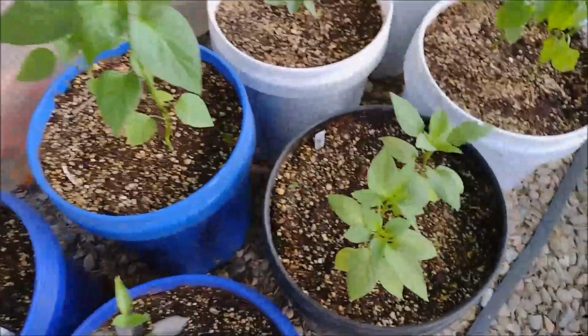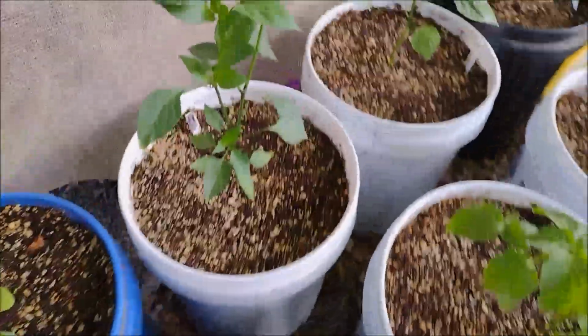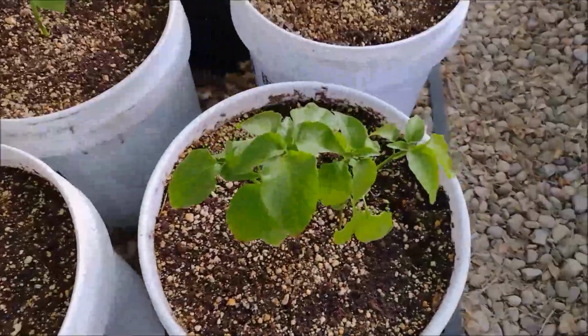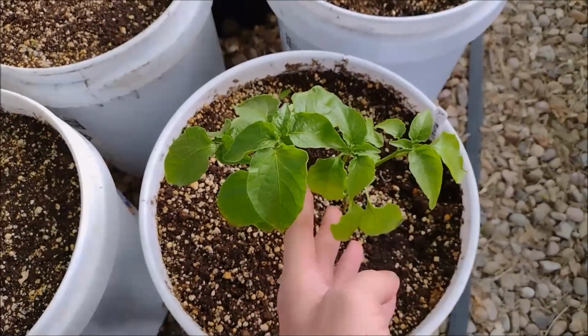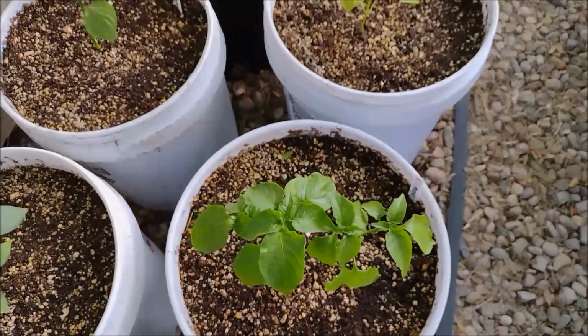This one is the Ubatuba Kombuchi. This one is the pumpkin pepper. This one is the Jimmy Nardello. That one is having a little bit of an issue. You can see the leaves are kind of wispy on this plant over here. I think that one might not make it, but this one right here looks like it's starting to snap back.